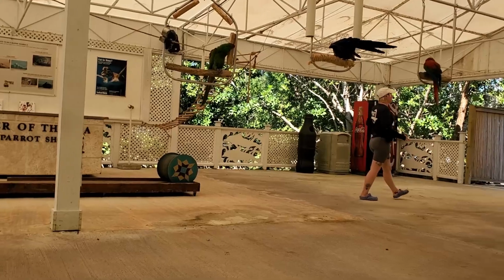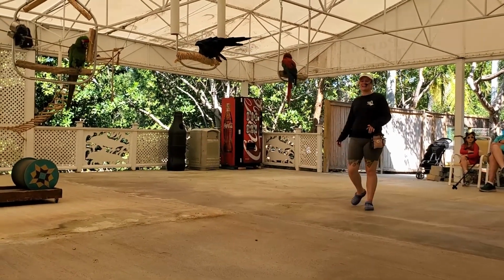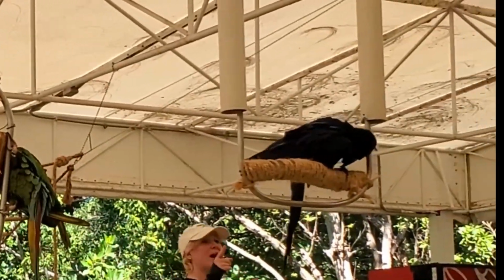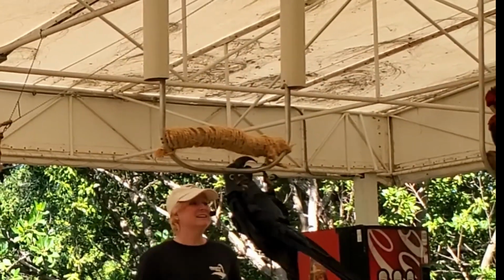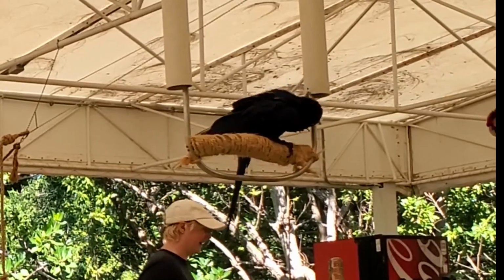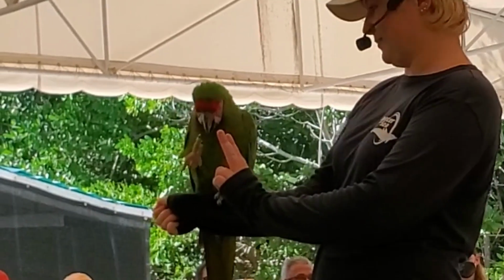I have the absolute pleasure of introducing you guys to some of the world's most colorful, charismatic, and intelligent animals on the planet. All the way up to 1,200 pounds of pressure per square inch in their beaks. That's right, it only takes about 15 pounds of pressure to take off a finger. Now this can allow them to be very dexterous, much like our hands.